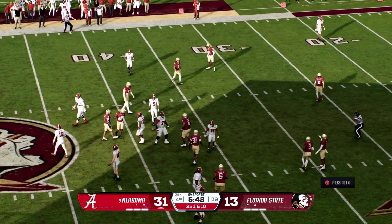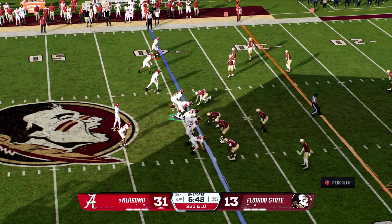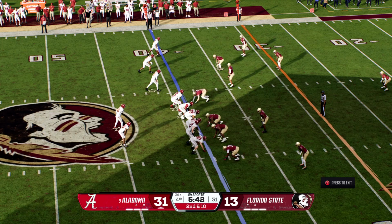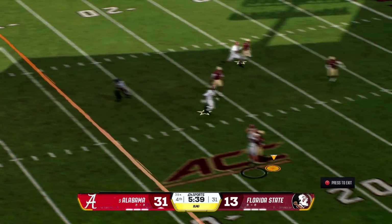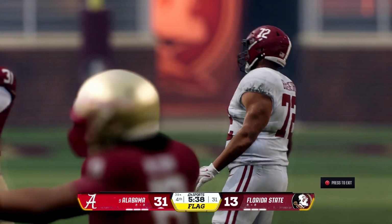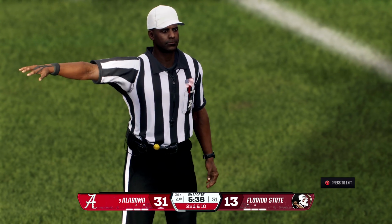Knew where he wanted to go with it, but couldn't find his target. It's incomplete. Plenty of distance between them and the sticks here on 2nd down. Wants to go up top. Looking to the big tight end. And it's incomplete, but there's a flag in the backfield. Let's see who the call's on. Hold it.